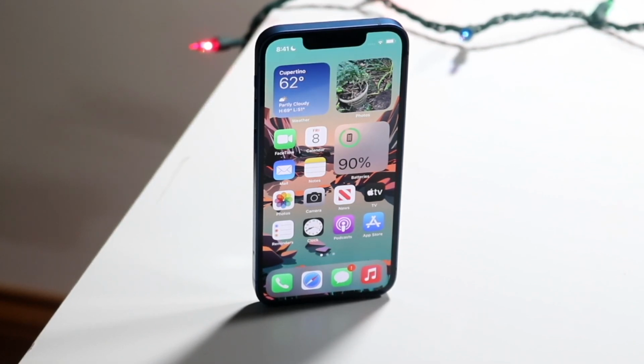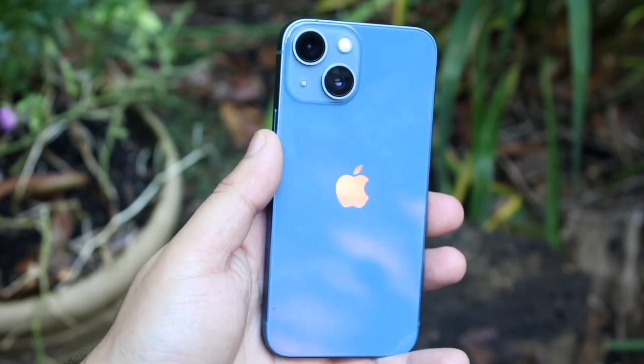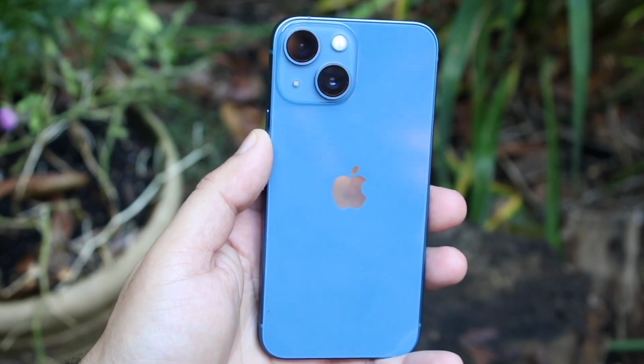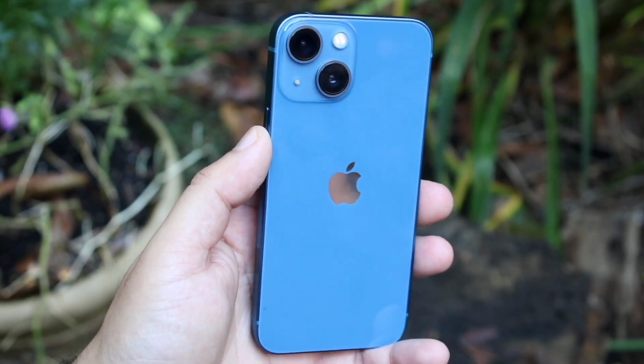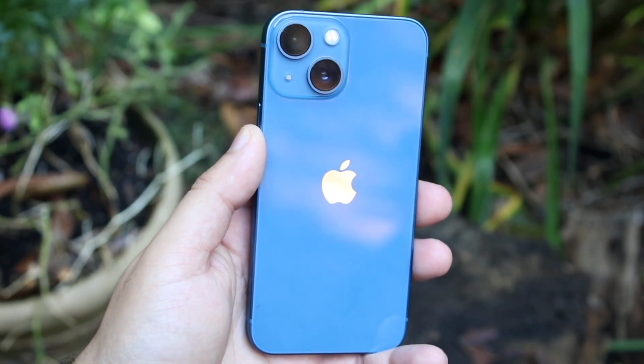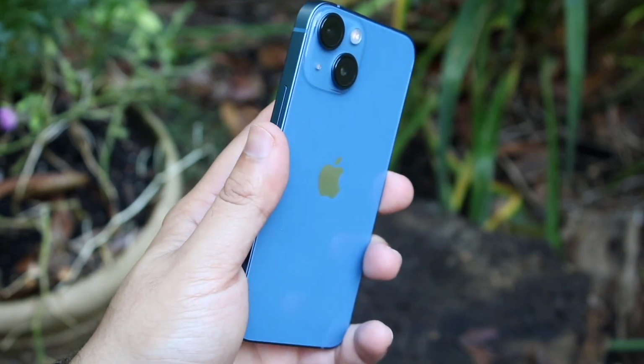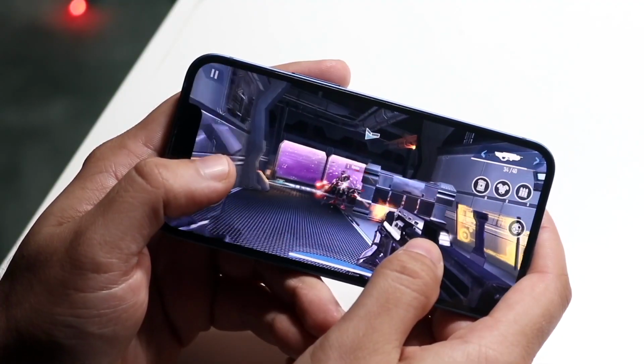But the last mini iPhone Apple has ever made, the iPhone 13 mini, was by far one of the best iPhones I think they made in the last 3 or 4 years. On top of that, this was probably one of the biggest upgrades, coming from one iPhone in the same lineup to the other, in the last 3 or 4 years as well. And this was from the iPhone 12 mini to the iPhone 13 mini.